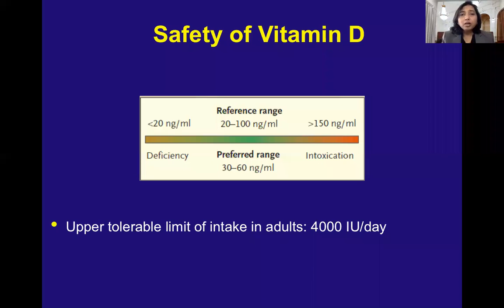Okay. So what is the level at which you call it vitamin D toxicity? Any level more than 100 is considered toxicity, and more than 150 is definitely toxicity. If the value is below 100, it's okay, but we do not want the value to go beyond 100. And generally the upper tolerable limit of intake is around 4000 IU per day.